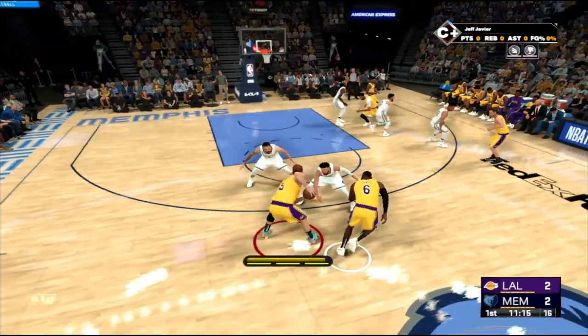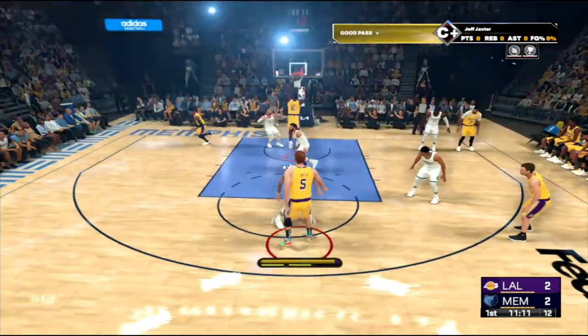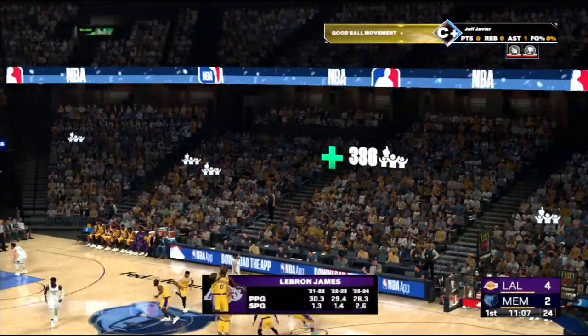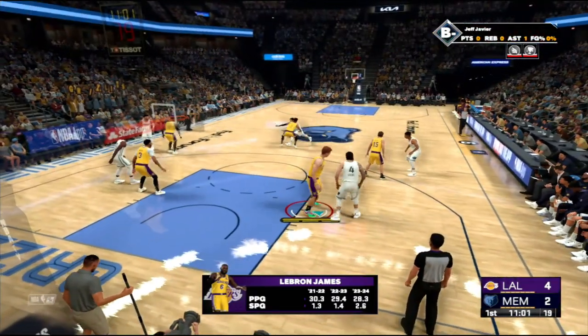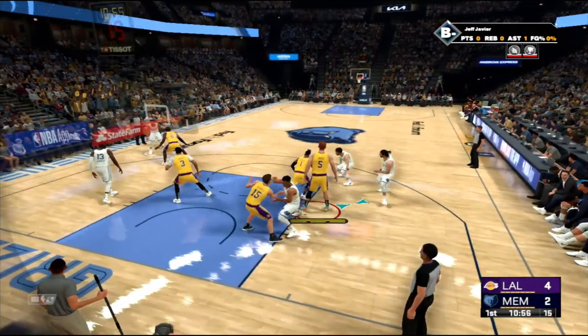It's all about the ability to get two feet in the paint, whether it's creating for a teammate or for yourself. And James throws it down. Beautiful location on the pass, as usual. Led his man perfectly. Just over a minute played here in the start of the game.